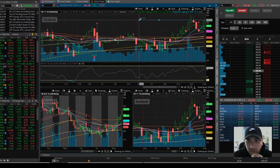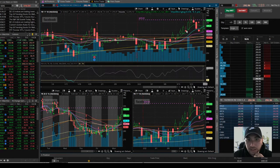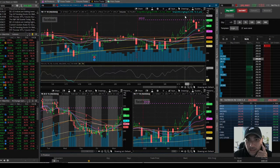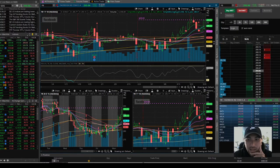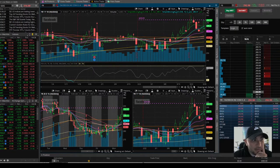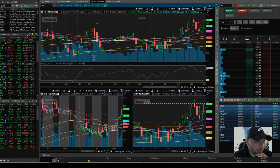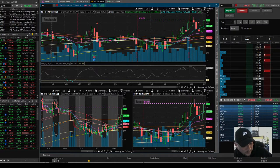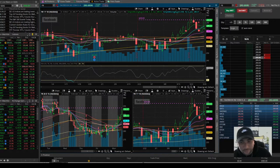Facebook also on watch. If Facebook can sort of reclaim 293.81, I think it can test highs of 299. Again, does that happen? I don't know. It's all going to depend on the market strength. But damn, I wish I would have held Facebook a little longer. But I mean, that's the market that we're playing in right now. You want to take profits when you see them.